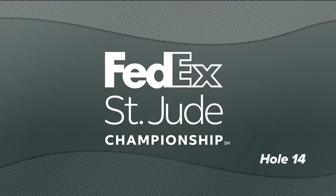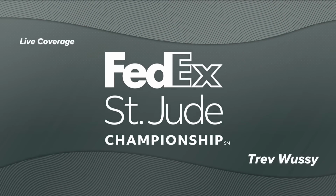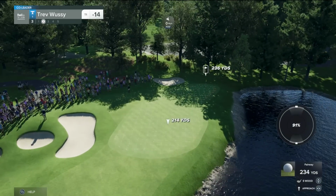Let's check in with John. He's got more. Hello, Andrew. I'm down here with Tom Kim as he gets set for his next shot here on the 14th. All right, let's get back to the action. Henny, what can you tell us about this shot? I've paced it out. It's 235.